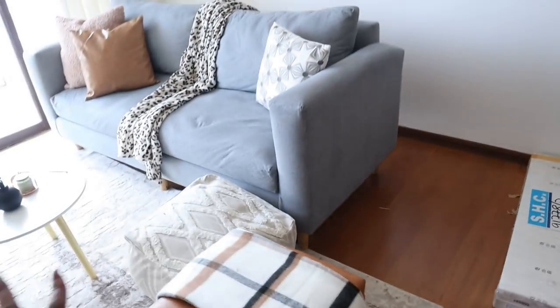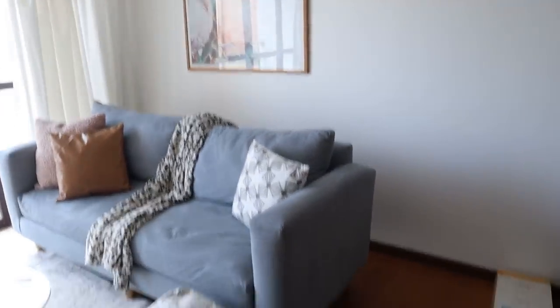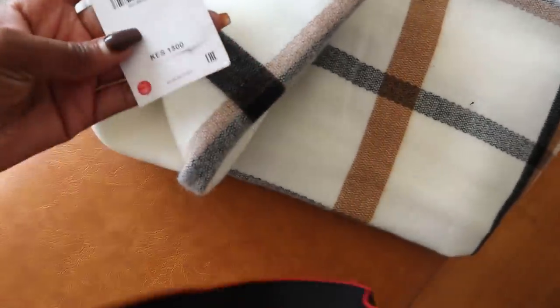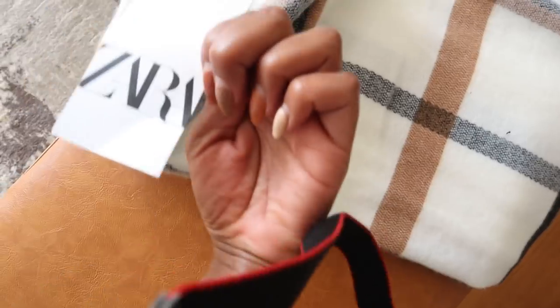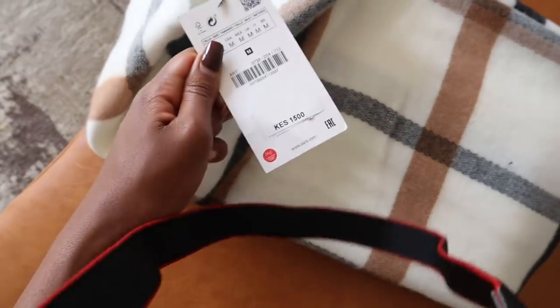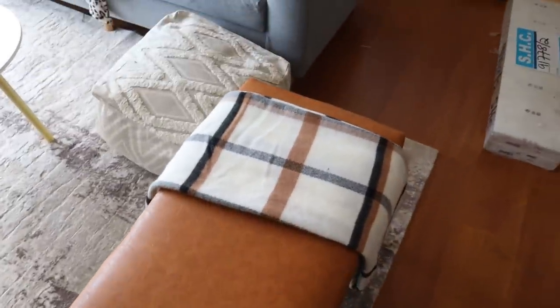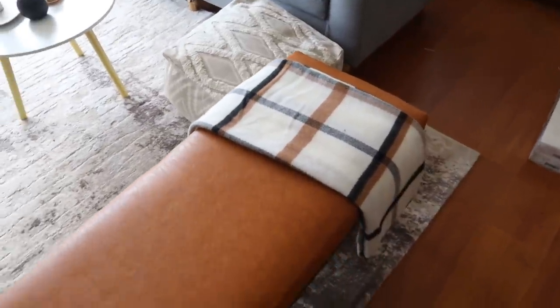And how cute is this living room? Like, so cute. I got this scarf. It's actually a scarf, it's not like a throw blanket. I think it also has the tag. Yeah, it has the tag. I got this from Platform. They always have Zara pieces. I got it for 1500. It's so cute. When I bought it, I just placed it here, and yesterday when I was doing the reel, it just looked cute, so I didn't remove it.